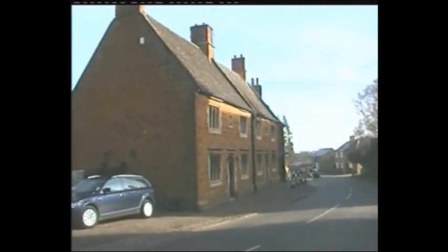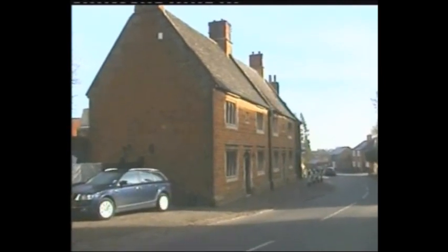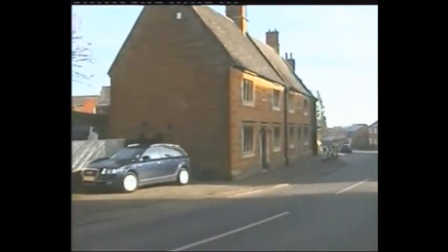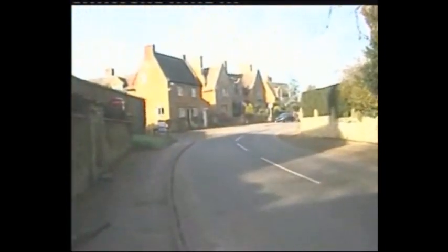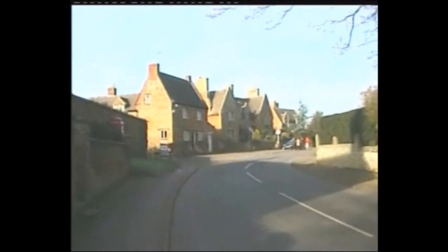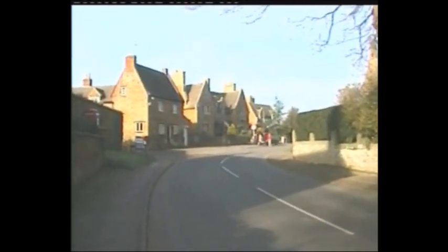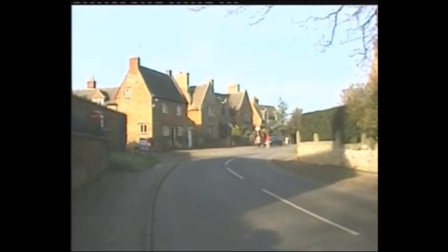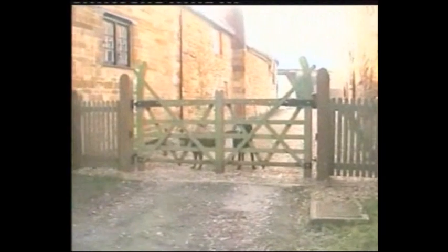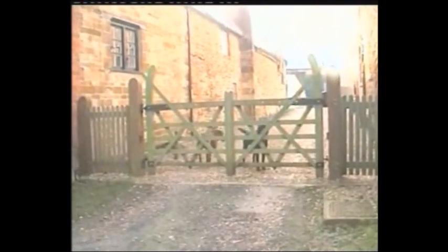Well, the date on those properties is 1861. So just swing round now because we're going to go up here and out past the church to the main road. And we've got some doggies there, look. They're wagging their tails so they're not vicious.